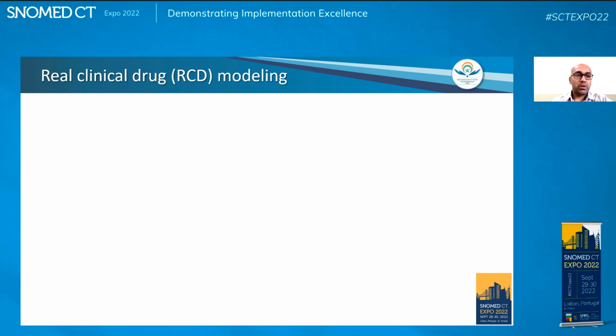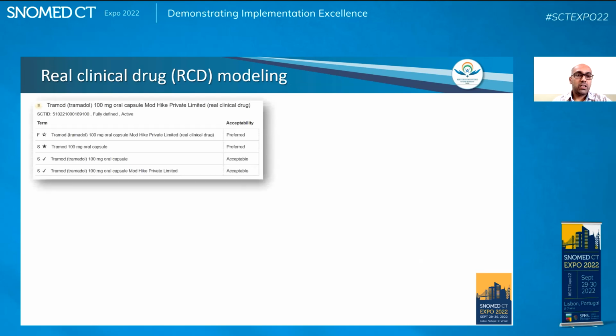Here is a modeling example of branded medicine, which is nothing but the real clinical drug. I'm giving an example of Tramod as a product. The FSN formation and the synonyms formation are all taken from the SNOMED CT drug modeling guide. Tramod is the product name, tramadol is the substance, and the FSN comprises the product name, substance, strength, unit, dose form, the supplier name, and the semantic tag. This is how we formulate the FSN in the CDCI, and we also give different flavors of synonyms, such as with the product name, strength, unit, and dose form, along with the substance name, and also along with the manufacturer's name. These are all included in the modeling for the description components.